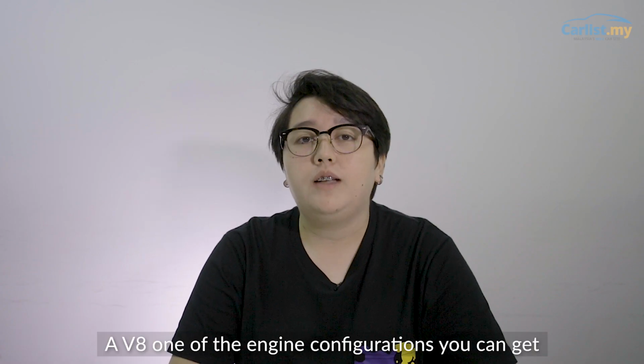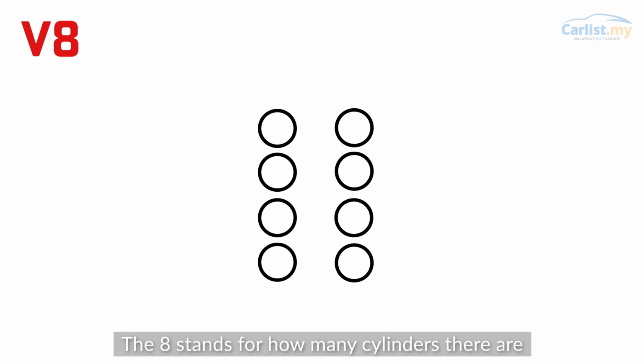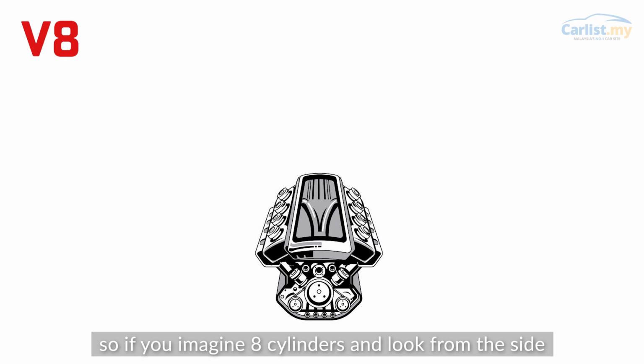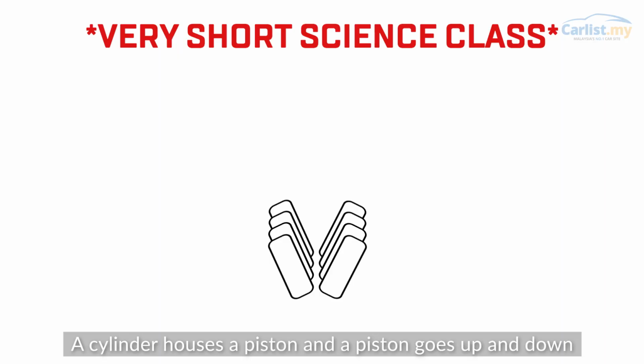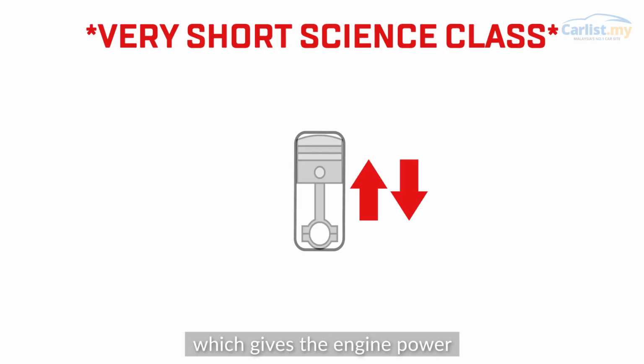A V8 is one of the engine configurations you can get. The 8 stands for how many cylinders there are, and the V is how it looks like from the side. So if you imagine 8 cylinders and look from the side, it looks like a V. So that's what a V8 is. A cylinder houses a piston, and a piston goes up and down, which gives the engine power.